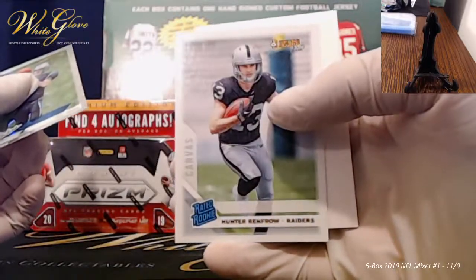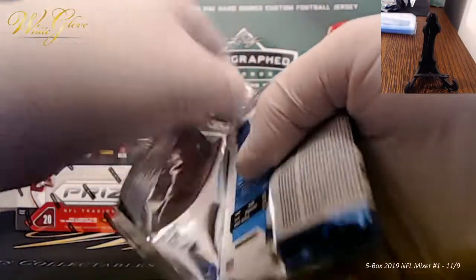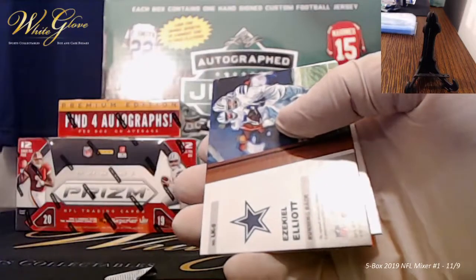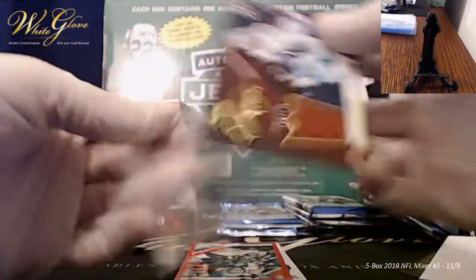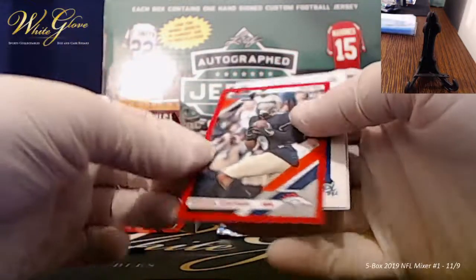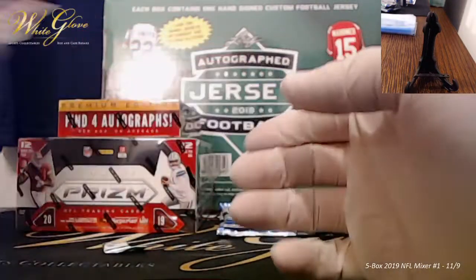Will Greer, Hunter Renfrow, canvas, Quinnen Williams, base rookie. Leather Kings, Ezekiel Elliott at a 175. Nice football patch there for the Cowboys. Juwan Winfrey, red border. Terry McLaurin, Paris Campbell. Bryce Love, base rookie.